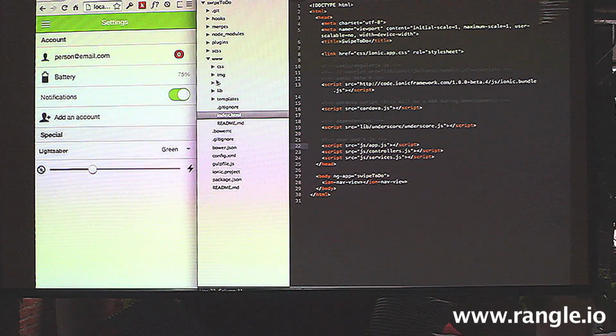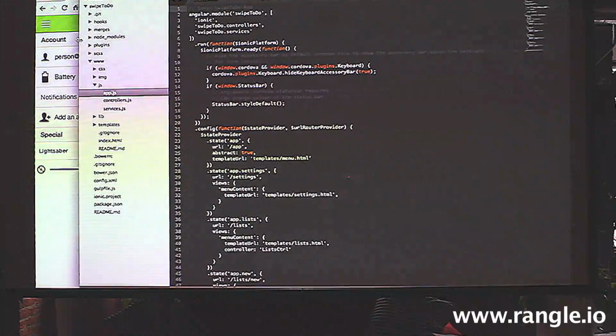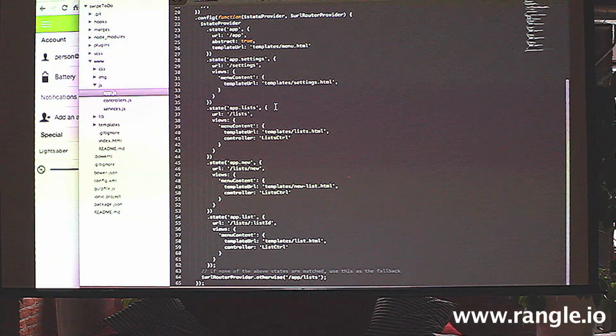So I'm going to just walk through the code really quickly, sorry. If you're familiar with Angular, then this would look really straightforward and something you're used to. Like I said, it uses UI router, and this is where you define your different routes.